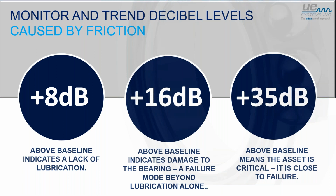And one of the objectives I'm trying to prove to you today is this: lubrication can temporarily mask or relieve a failure in a bearing, but it can't eliminate it, okay? And I'm going to show you exactly what I mean by showing you a use case of data.